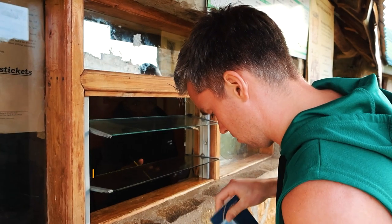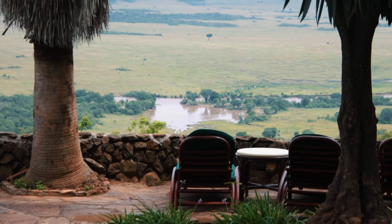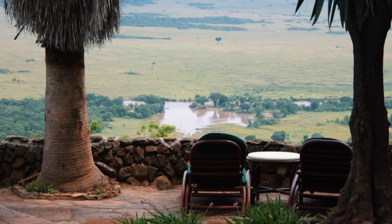Now, that does not include any of the tours or game drives that you do with the hotel, and also does not include the fee to enter the park, which for us costs $100 per person per day, because the hotel is located right in the middle of the national park.